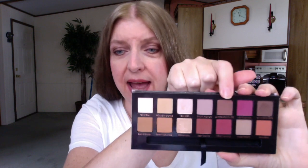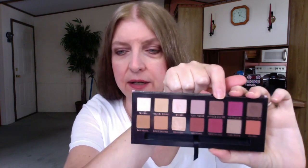Now, if you look at that, it looks a lot lighter in the pan, but if you swatch them, okay, one of them maybe has a little bit more redness to it. And which one was that?